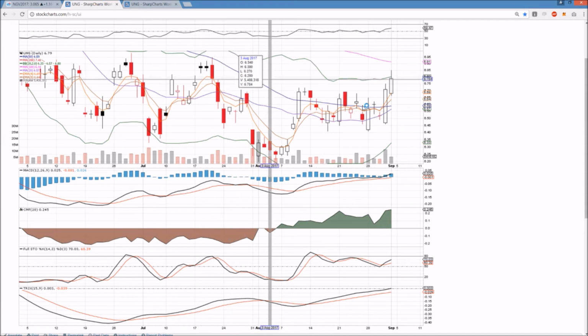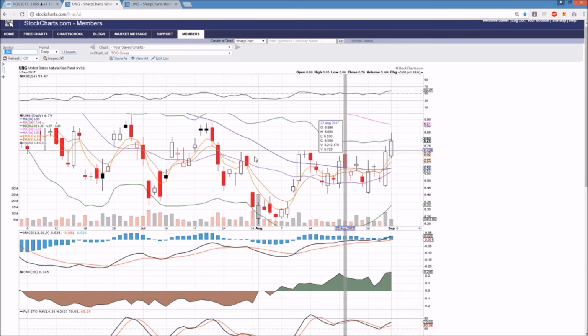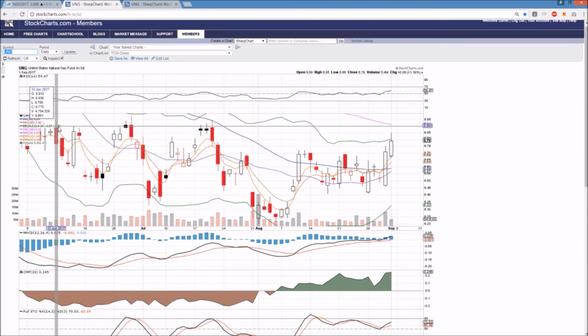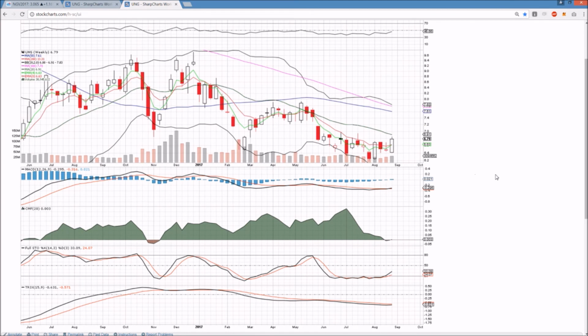So UNG on the daily time frame, we can see this range that we have been in most of August breaking to favor those bulls. We did see upper Bollinger Band resistance at 6.80. Our current resistance is 6.85, the high of this move, and then looking at the lower highs to break of 6.95 and 6.98. So bulls looking great in terms of their attempt to reverse this trend for now, and the weekly time frame still has a lot of work to do.